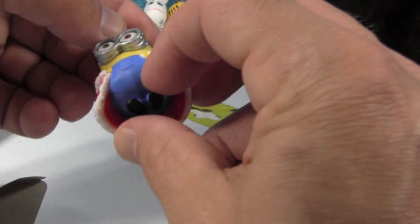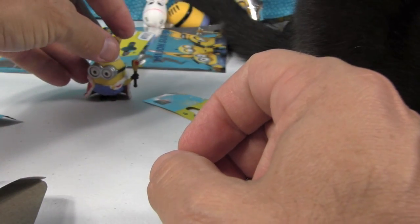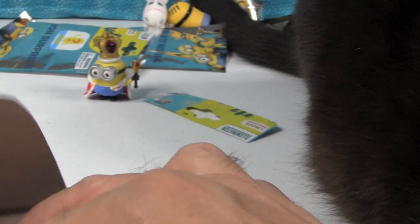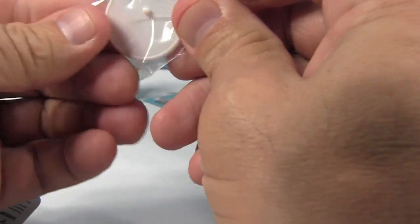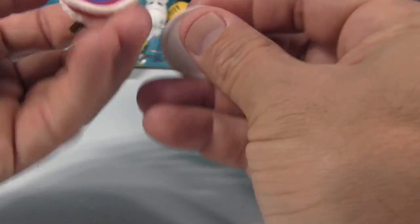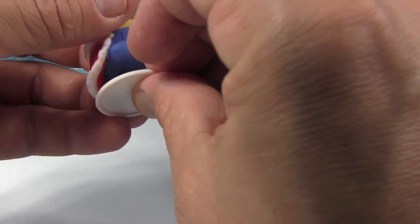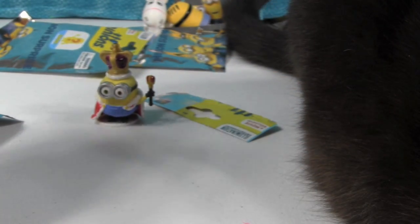Oh, he doesn't stand up very well. His cape is longer than his little feet. There you go. Problem solved. A little base. Just open it like this. There we go. Got it. He's got a little hole in the bottom of his foot. Put the little base in and there you go.